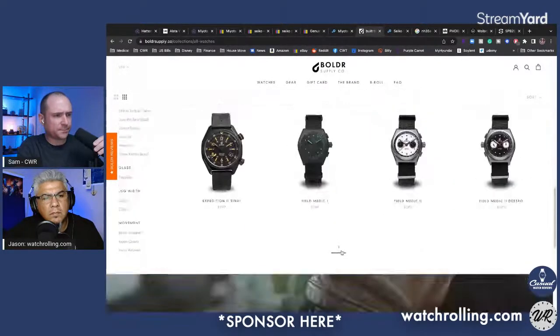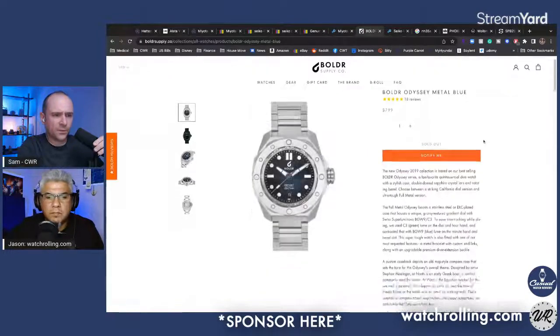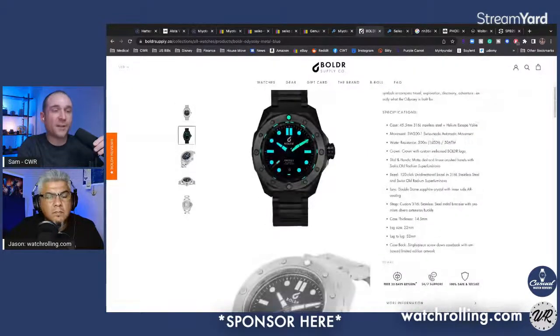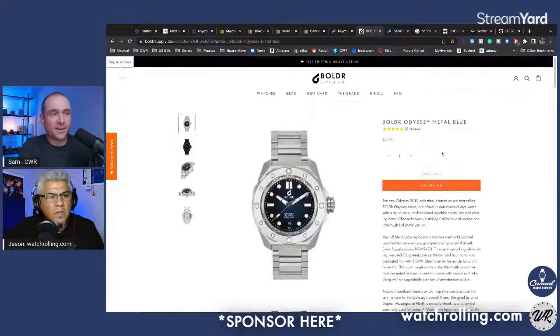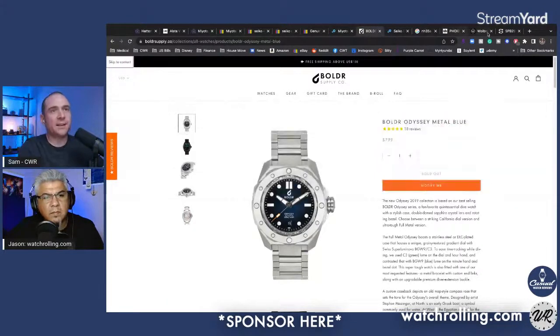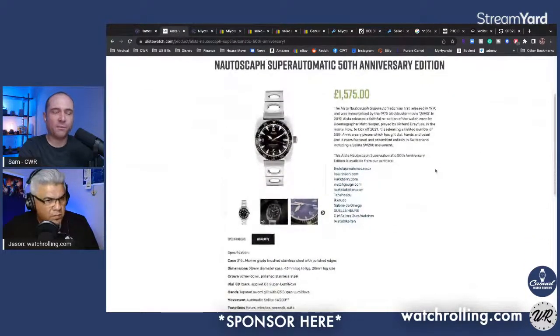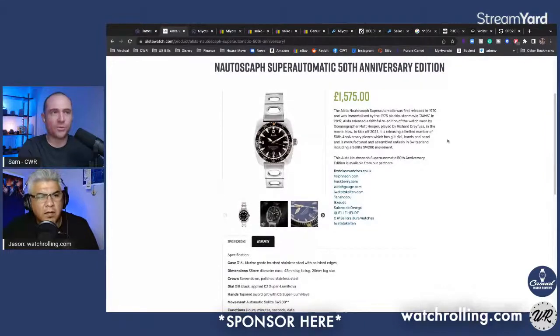Let's just have a look. I think it's the Odyssey. Maybe not. I think it was this one. Let's just see if that's got the 9015 in. Oh, that's got the Solita movement in, so maybe they've upgraded it since. But that's got a Solita in it for $799. So that's even a step up again with the movements. So do you think that would change your mind about paying $1,157 for a 9015 movement in this watch versus?